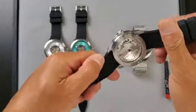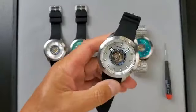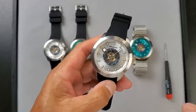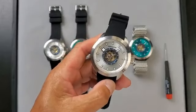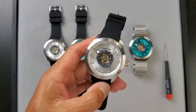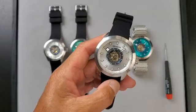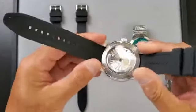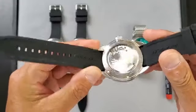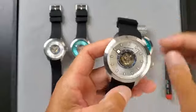We really prefer automatic when it comes to tourbillon. There are a lot of benefits to it, and also the cost. Many other brands do mechanical tourbillon for cost saving. We go all the way, and the movement itself is usually maybe 40% more expensive. All right, so now let's go back.